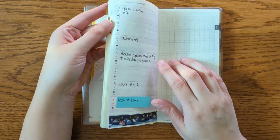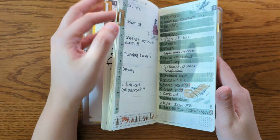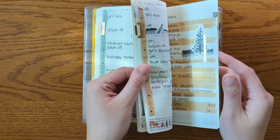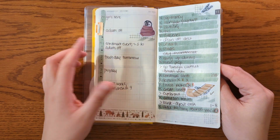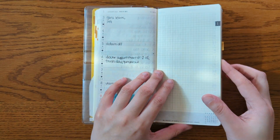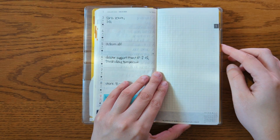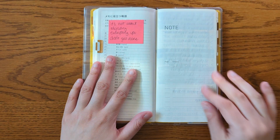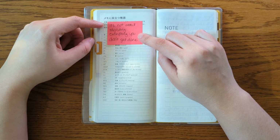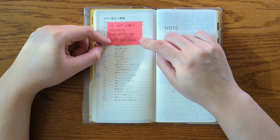These are Midori index clips that I got from JetPens. I used them to mark off the month and then the week. Although I think this was just the beginning of the month in the weeks part. And some of these I just put in here as placeholders because I didn't want to lose them. But I think this first one is the beginning of the notes page. This is just a quote that I saw on the bullet journal Instagram. It's not about migrating everything you don't get done.